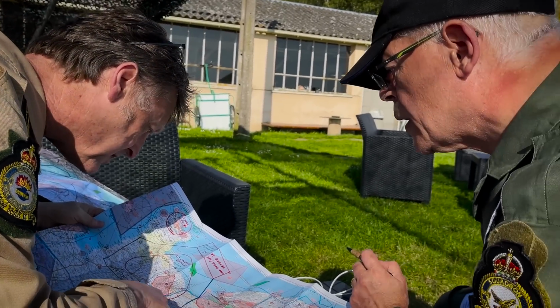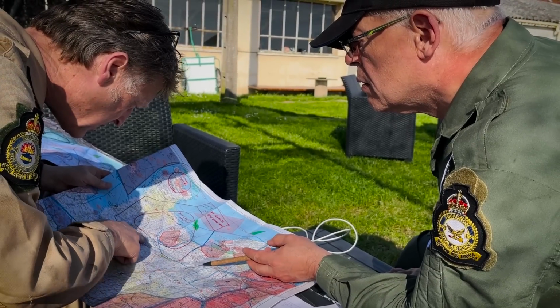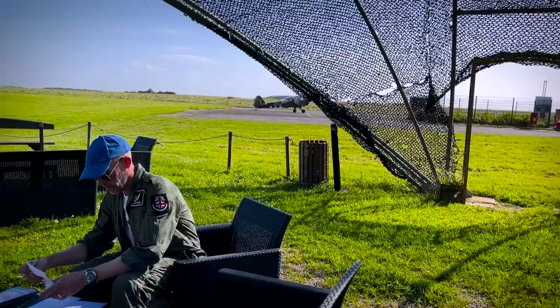So we're going there, which is, this is all Deauville inside here. Right, so we're outside of that. Deauville. This is Nord Rennes information here.